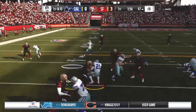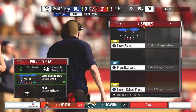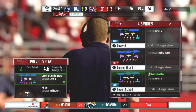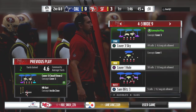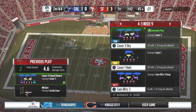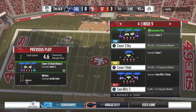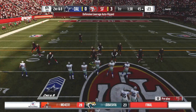Now the first carry for Ezekiel Elliott. And he's got this one across midfield into 49er territory. There to stop him on the defensive side, Fred Warner. I know the scouting report on him is that he doesn't possess the eye discipline to be an elite linebacker. And what that means is his ability to read, react, and make a play. But on that one, he looked like one of those guys.